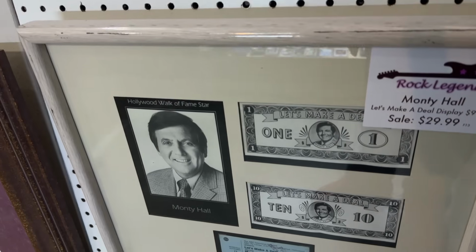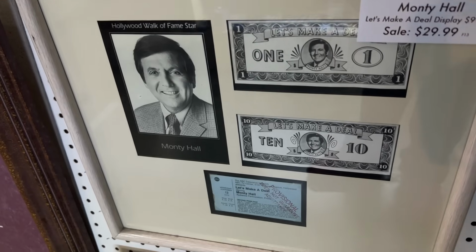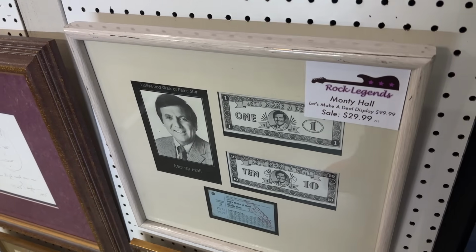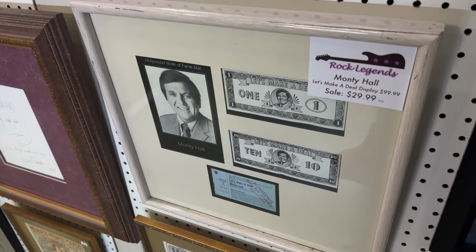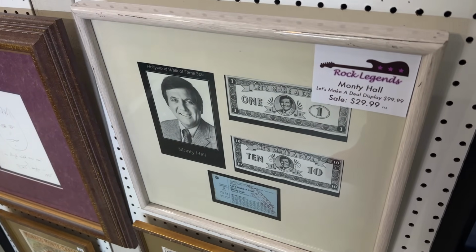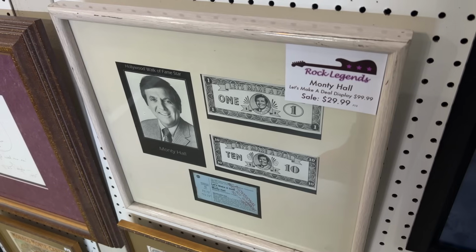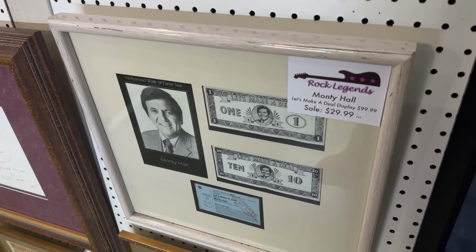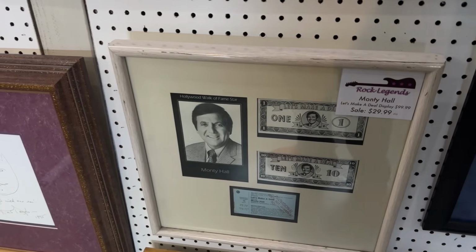And then right down here, look at this. It's actual dollars from Monty Hall's Let's Make a Deal and a canceled ticket from a taping in 1972. That's really interesting. They were asking 100 for it. They've got it on sale for 30. That might be a signal that Monty Hall isn't as prevalent in pop culture as he used to be, which makes sense unless you watch like Game Show Network or something. You might not know who he was. It's a sad aspect of how time progresses, but hopefully someday he comes back and people appreciate him because he was one of the great hosts of the 20th century.